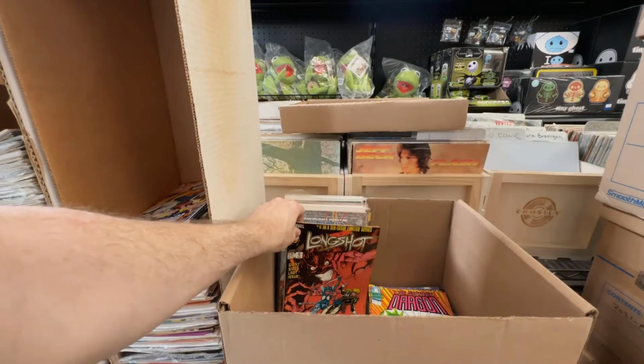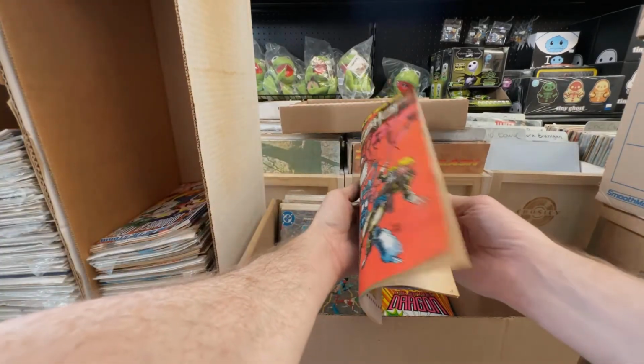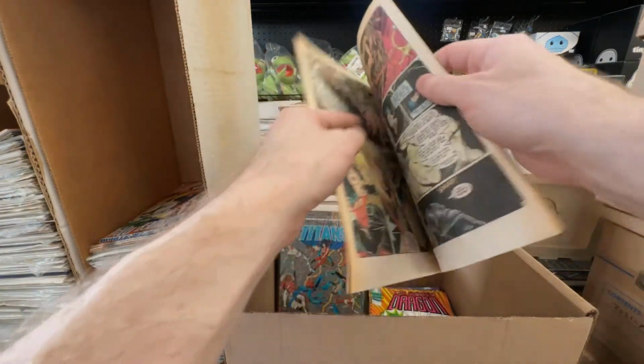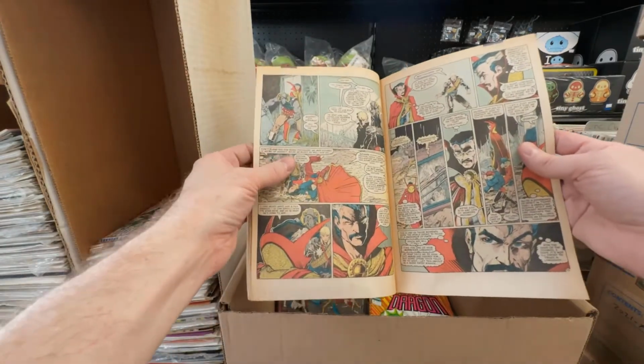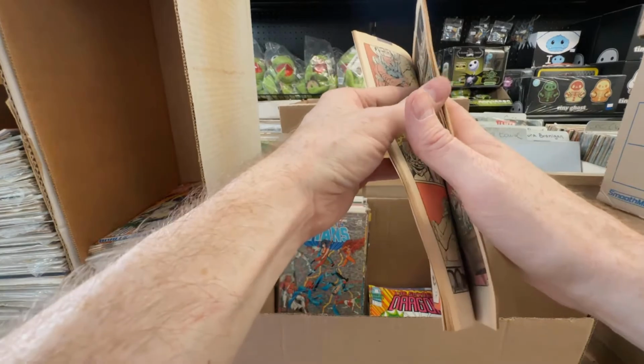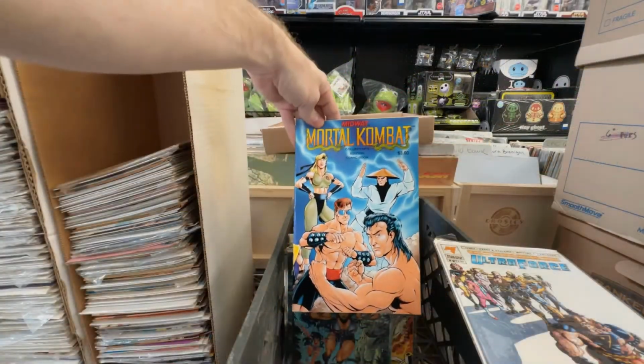Yeah, water damage. I'm just going to mark them water damage, put them out for $1. Someone's going to want to read them. And the interiors of these are amazing. I think this is such an underrated comic book because it's all this beautiful Art Adams artwork. This is a super undervalued comic. I love that. Awesome.